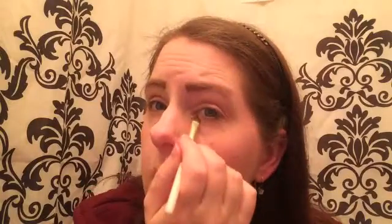I think I might actually do a little bit under the eye as well. So I'm going to take a little bit of that colour again and just apply a little bit of it under the eye, just to give it a little bit of a shade there. It is a very light colour, extremely light colour when you're using it for the eye use. So there we go.